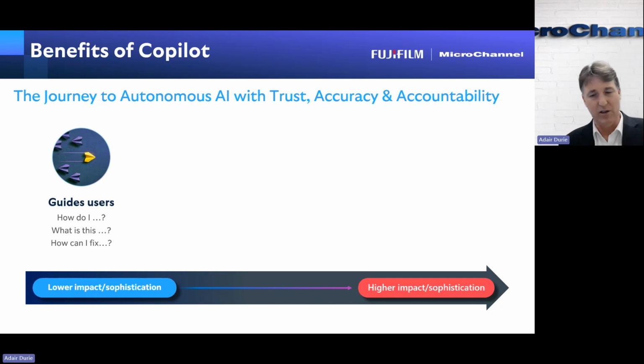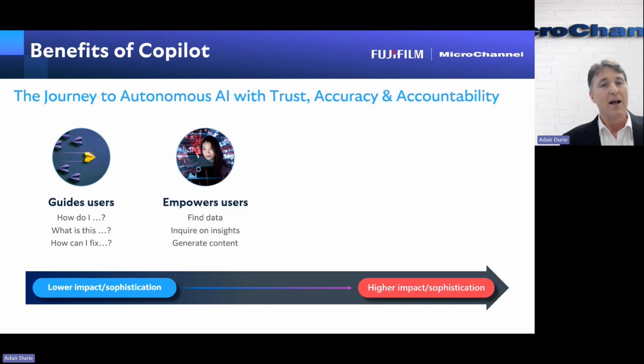So just taking a quick look at this. At the moment, inside Dynamics 365, you're seeing a lot of that guiding whereby you can ask AI, how do I do this? How do I fix this? What do I need to do? And again, that's inside these applications, and I'll show a video shortly showing some of this. But more and more, AI and Copilot is able to do more empowering things. So instead of just how do I do this, actually finding data.